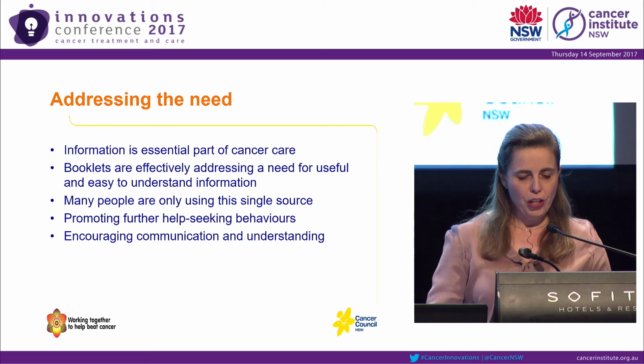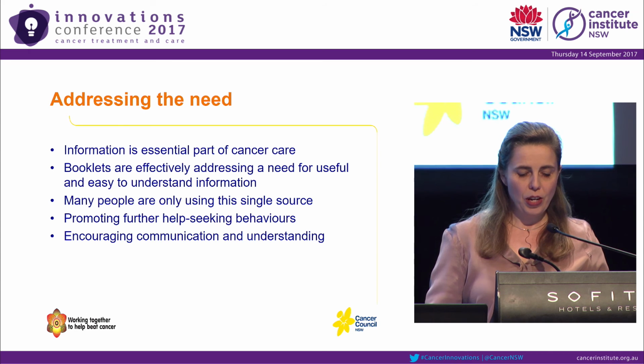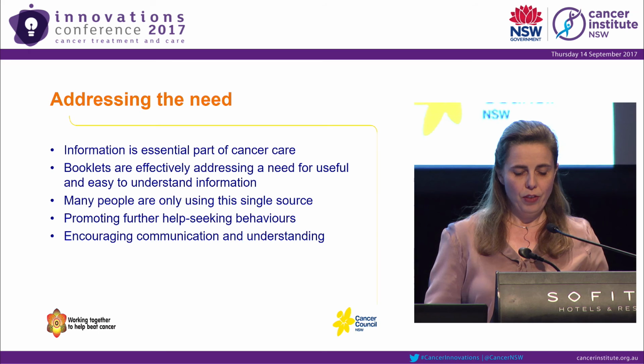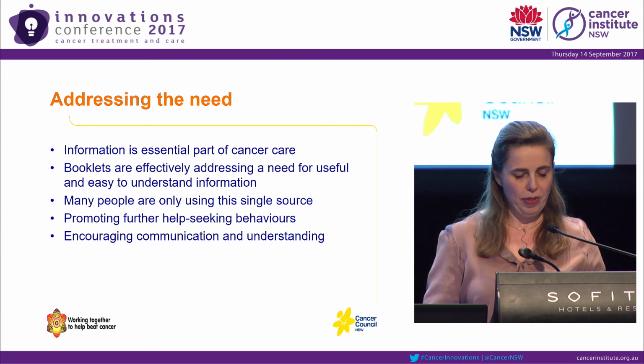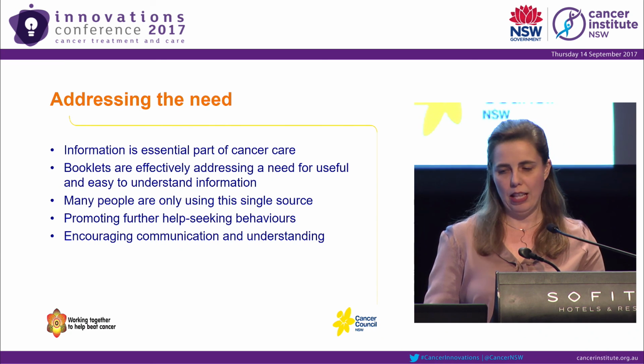So in summary, we know that credible patient health information is an essential part of cancer care. This evaluation indicates that these Cancer Council publications are an effective tool for meeting the need for useful and understandable information among people affected by cancer. By reading the booklets, people increase their knowledge about cancer, treatments and cancer-related topics. And importantly, many were also prompted to further help-seeking behaviours and were better informed about where to access help and services. And finally, the evaluation also demonstrated that the books provide a platform for improved communication and understanding between patients and the people around them.